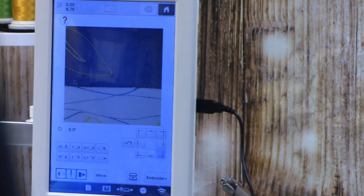And then here, what it's asking me is the rotate keys. It knows where the start stop was, but it wants to make sure that in case I hoop crooked, which, you know, is about every other time I hoop, I get it crooked. This would allow me to adjust that. But again, that red line is right at the bottom of that leaf there. I don't think I need to adjust it at all.